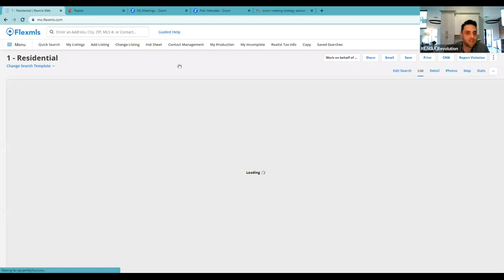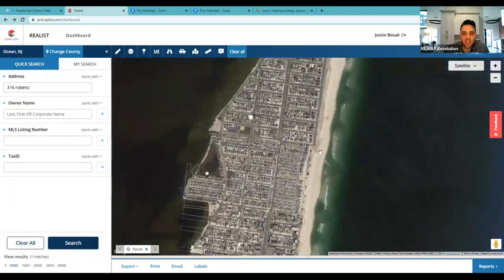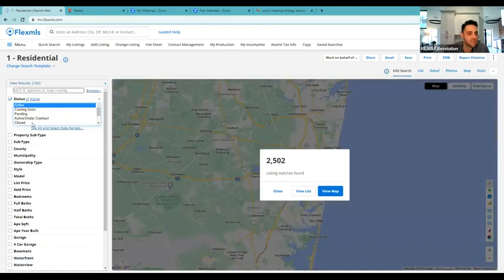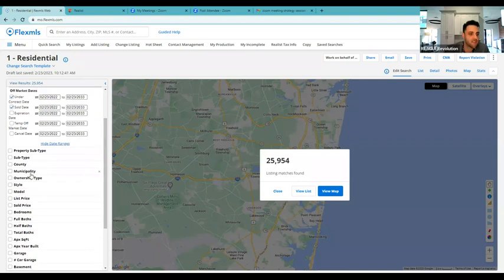So now we're gonna jump in. Seaside Park's kind of confusing. Based on how you search, you've got to make sure that you're putting in the right towns. So we're doing active, coming soon, pending, under contract, closed. In some instances, I will do expireds, off markets, and canceled if I can't get enough data for some reason.